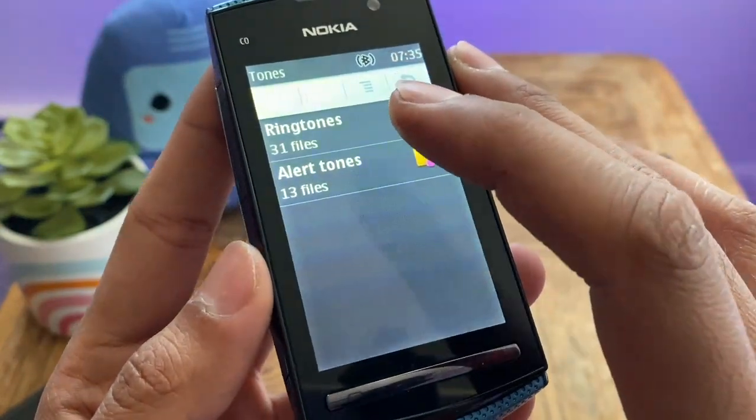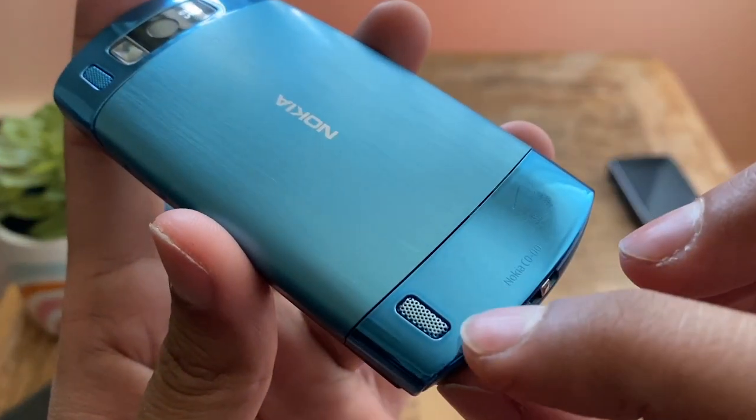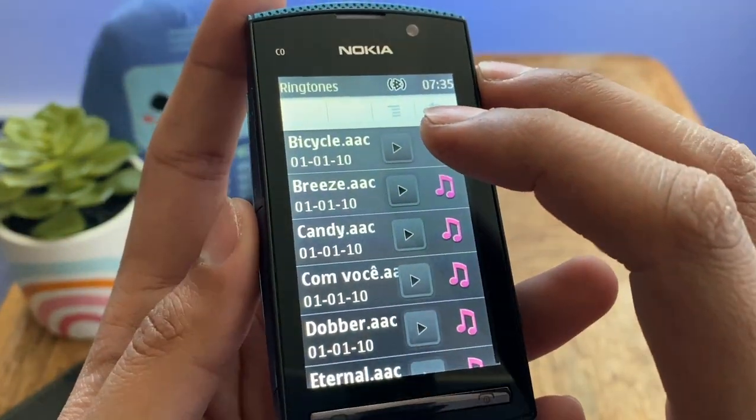So we have ringtones, alert tones as well. The speaker on this thing, as you can see, is down here. Really nice looking speaker, melds in pretty nice with the body. Let's go into ringtones here and start off with Bicycle.